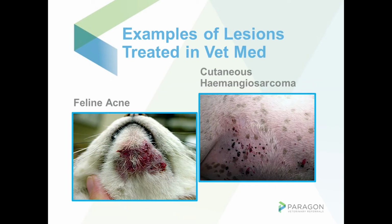Feline acne, great treatment. It actually reduces the inflammation and itching because it deadens nerve endings, and it will stop the lick-itch-lick cycle, or lick-scratch-lick cycle with these, and does help quite a bit.